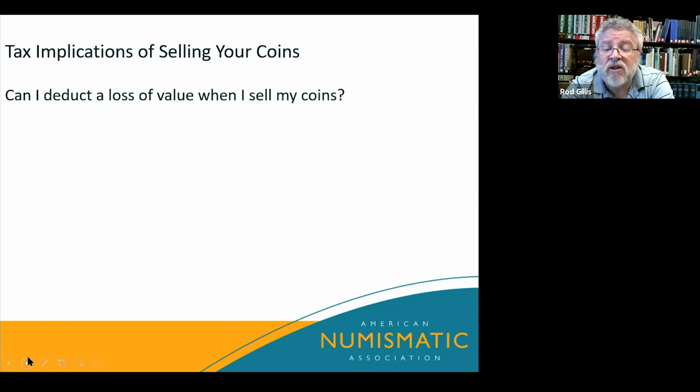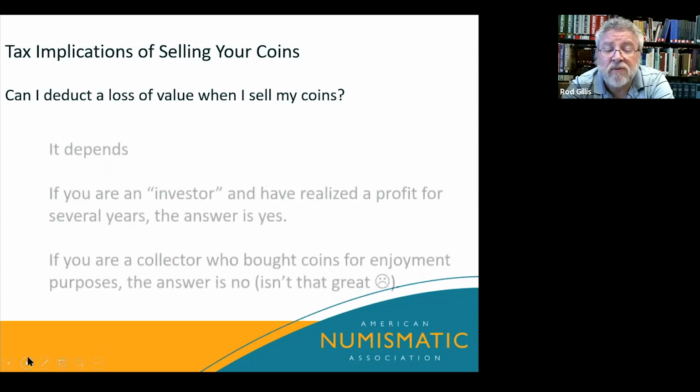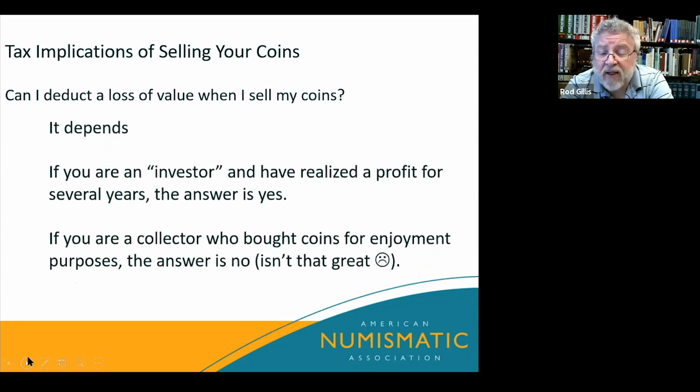Can I deduct a loss of value when I sell my coins? And the answer is it depends. If you are an investor, in other words, if that is your job, and you've realized a profit for several years, the answer is yes. But if you're just a regular collector like you and I, who bought coins for enjoyment purposes, the answer is no.